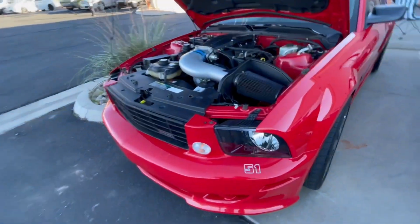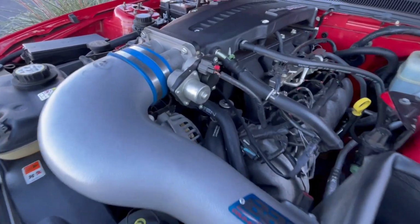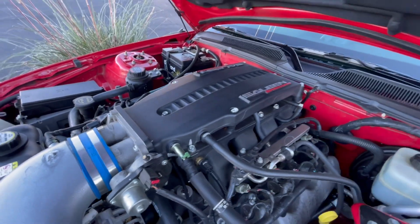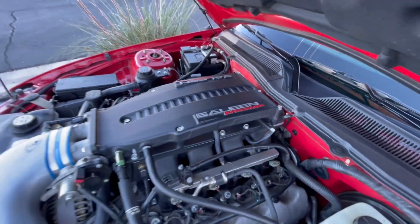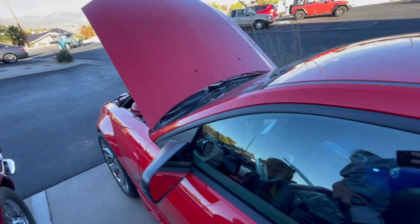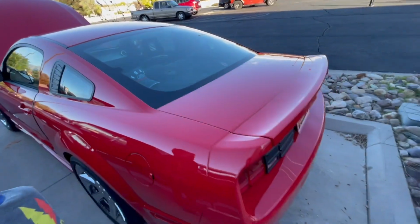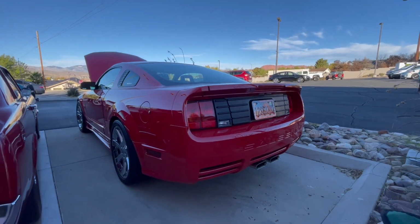Here's a Saleen number 51, and this one's supercharged as well. It's really interesting to see how the blower works in there. The pulley's deep down in there. So very interesting for a 3-valve Mustang. The car does make it to Cars and Coffee almost every time, and I see it a lot. So pretty cool if this is something that you're interested in. And a lot of these cars nobody will really see because they're just local and they don't post them on social media. So that's why I wanted to make a little video here and show them off.